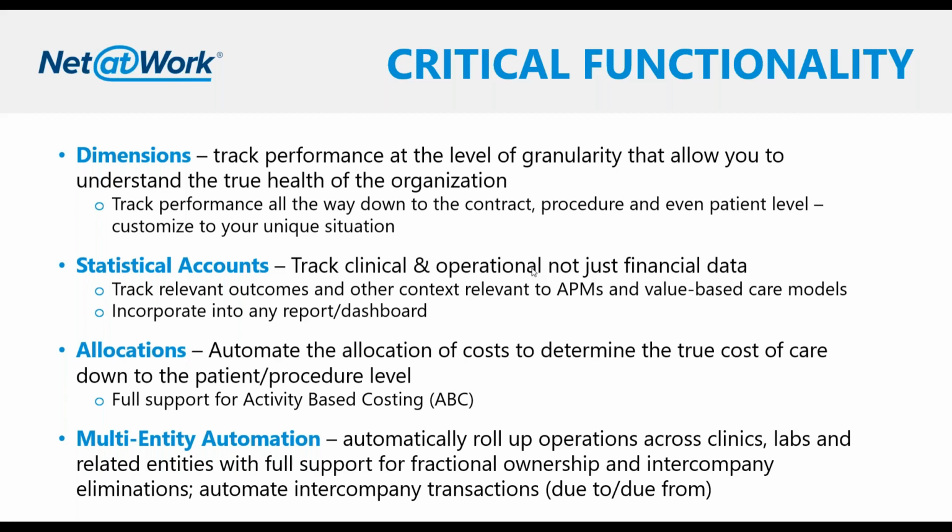Dimensions are a little different because they are actually all treated independently from one another. So they're independent code tables. The combinations are assembled as needed on the fly, and allows you to have a much more granular and a much easier to manage chart of accounts versus a segmented chart of accounts. But the real strategic value of that dimensionality is allowing you to build a data model for performance management that allows you to analyze the performance of your healthcare practice at the level of granularity that's useful and helpful for you to make decisions and to negotiate good agreements with payers.